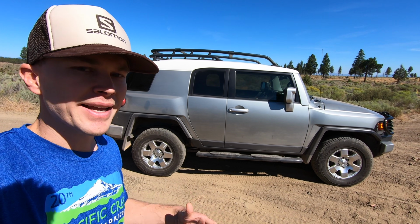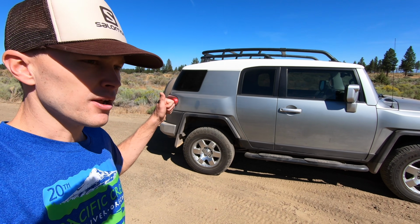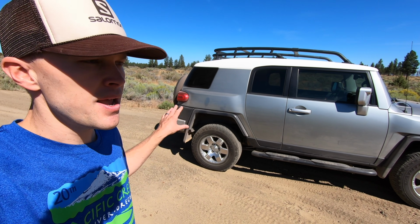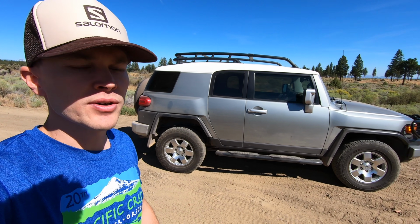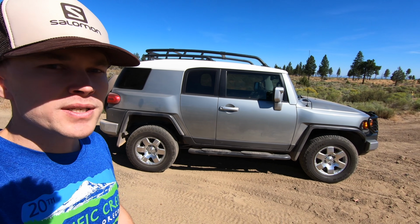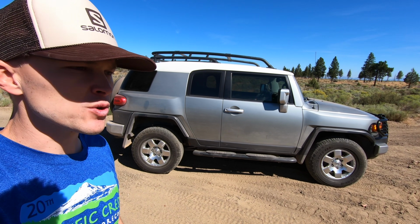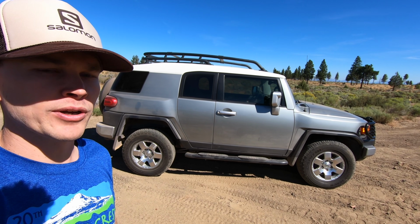Essentially works a little bit like a locking rear differential. If you've got wheel spin on one of your rear wheels, the system will apply braking to that wheel that's spinning, and it will transfer power to the other side. Likewise, the FJ Cruiser is available with a switch-activated locking rear differential. Oddly enough, the FJ Cruiser was available in rear-wheel drive, and then of course you could get it with a four-wheel drive system as well. They had either a part-time four-wheel drive system or a full-time four-wheel drive system.